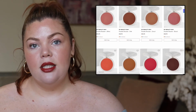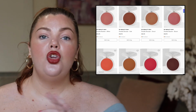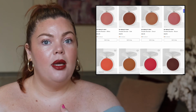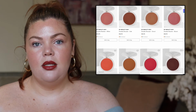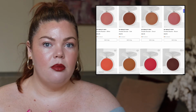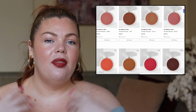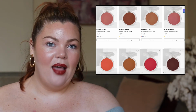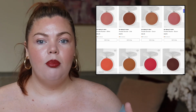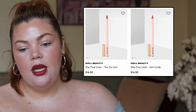And then we also have, I forgot to mention them in my last one because it's been around for a few weeks now, this huge collection of bronzers and blushes for $10.75 each. Now this is not all of them, but they have a huge range for every skin tone. Amazing. Beauty Bay is actually becoming a reputable brand. You know, sometimes these companies create their own brands, a little bit like Mecca. Mecca Max and Mecca Cosmetica are actually very respectable brands in their own right, but they started within that company that stocks other brands. So, you know, it all shows if you have really good quality products, they will come through and people will love them. From Doll Beauty, we have the She Fine liners for $14.50.